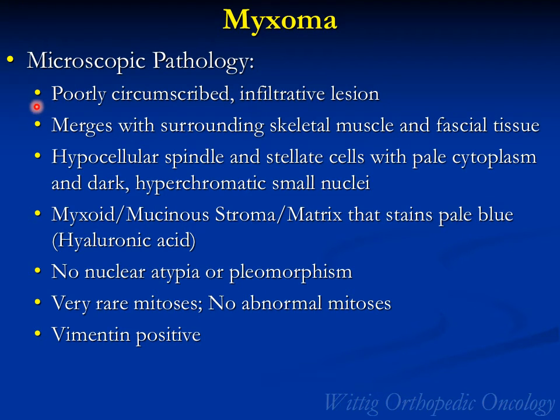Microscopically, a myxoma consists of a poorly circumscribed infiltrative lesion. It merges with the surrounding skeletal muscle and fascial tissue. It's hypocellular, with spindle and stellate cells with pale cytoplasm and dark hyperchromatic small nuclei. There's a myxoid or mucinous stroma. It stains pale blue because of the hyaluronic acid or the mucopolysaccharides. There's no nuclear atypia or pleomorphism. There are very rare mitotic figures. There are no abnormal mitoses, and it's vimentin positive.